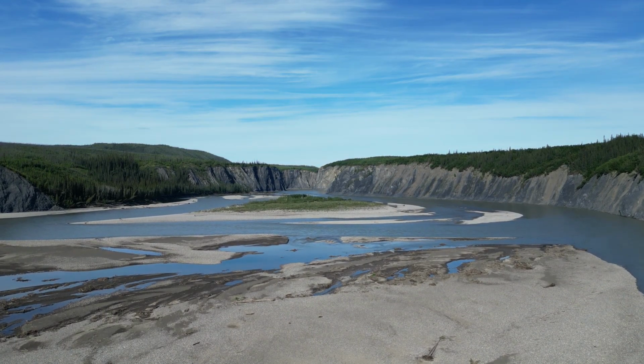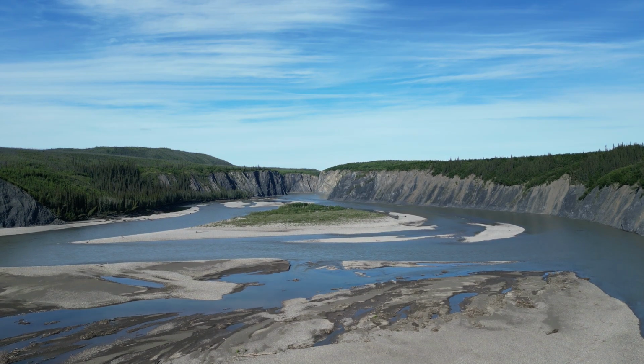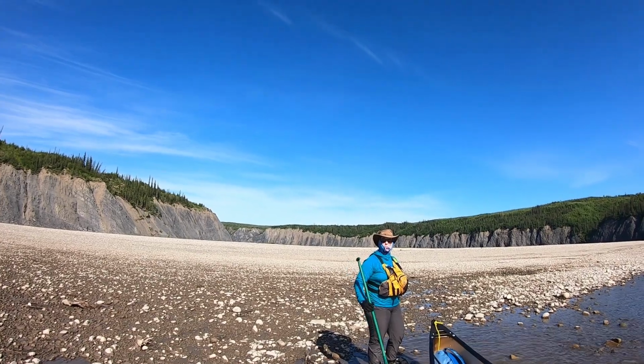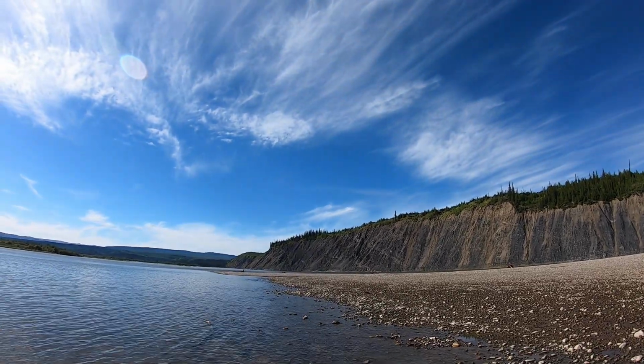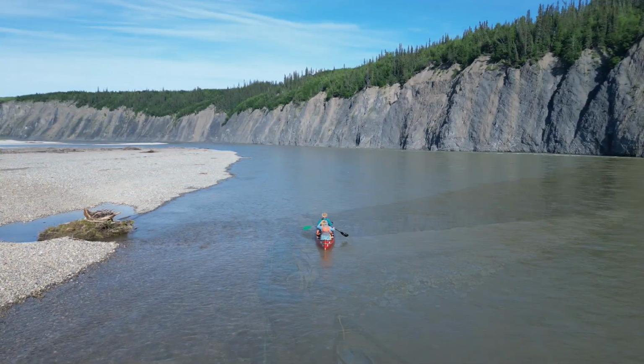We're gonna try and find, apparently there's some good camping areas down in the canyon. So we're gonna go through. It also says there's some surges and rapids and things like that in there we have to be careful of. So I'm just gonna take it slow and see what's in store for us. All right.